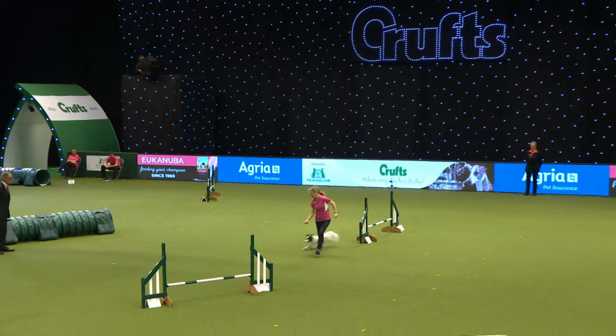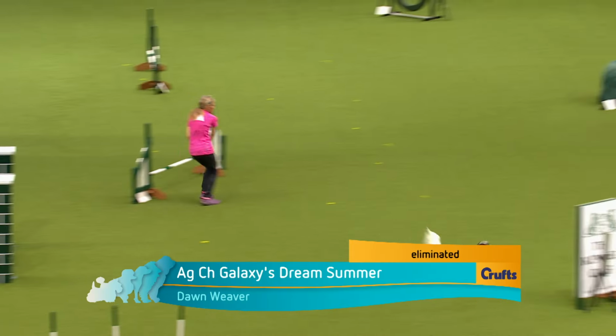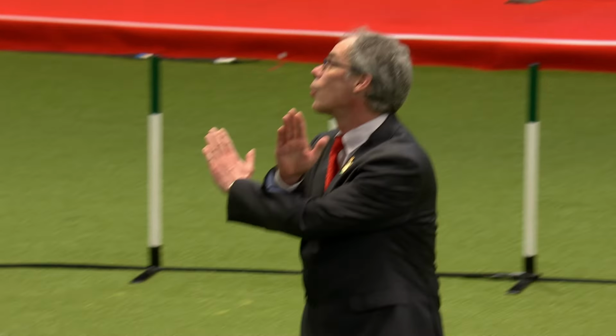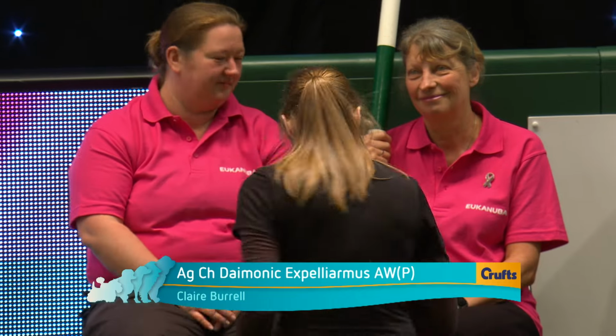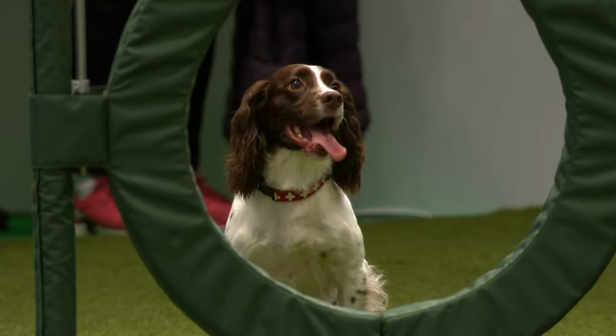There you go. And here we go. It's a lovely finish though. Unfortunately, just picking up an elimination there for Dawn. So next to go. That's the dreaded signal nobody wants to see from the judge. Next to go, Claire Burrell with Teasel. Agility champion, Daimonic Expelliarmus.